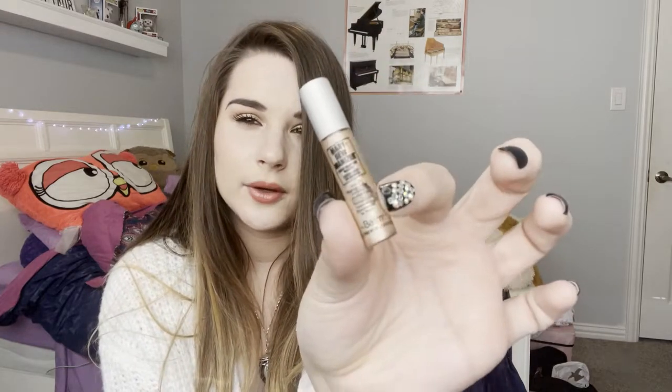Anyway, this is by The Balm. This is their liquid highlight. I like to use this for the inner corner. Once again, this was an Ipsy sample, so it's super tiny, so it's great to get in the inner corner. But it's really pretty. It's really simple. A little goes a long way with this product. You don't need a lot. And it's just this nice gold champagne-y shimmery highlight. It's really nice. So I'm going to put this stuff back in the box and we will move on to my blush and highlights collection.